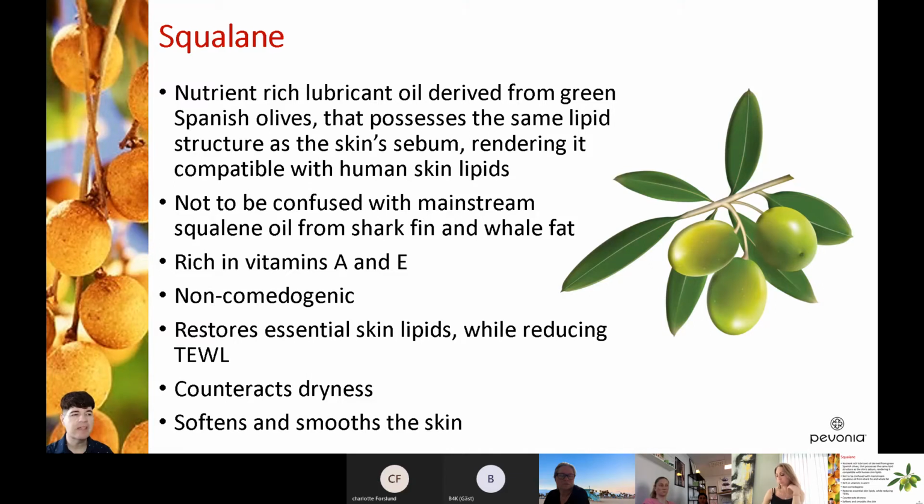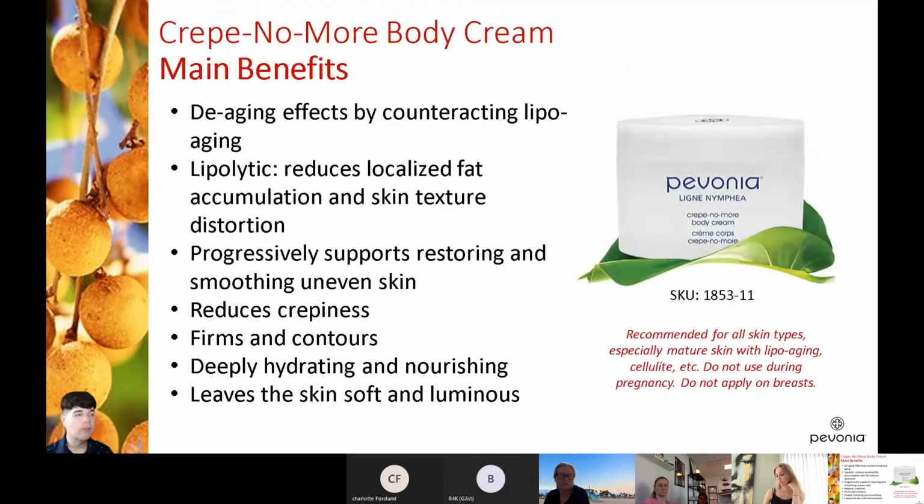It helps to make the skin soft and smooth. So we really, really like it for that reason. So when you put everything together, this is the summary of the benefits of the product. I just mentioned the key ingredients, but you have to see here that we have a product that is de-aging, that has lipolytic benefits, so it can actually reduce excess fat that has accumulated wrongly or that has caused distortion. It helps to even the skin. It helps to reduce crepiness. It helps to firm and contour, and it's also hydrating and nourishing.